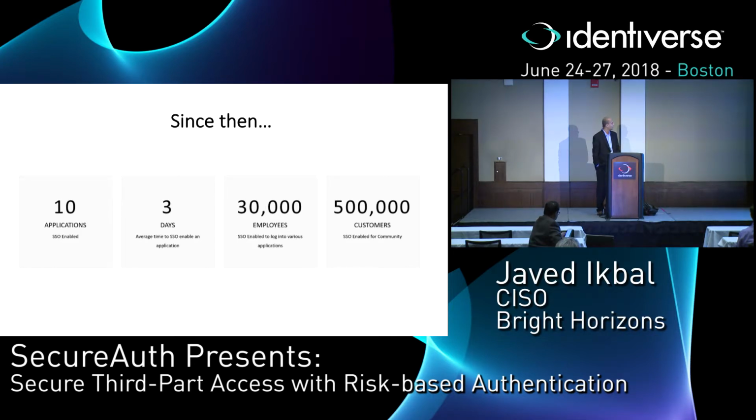So this is the progress that we have been making. We are at 10 applications SSO enabled, and these are outside applications. Our learning management system is in the cloud. Our time management system is in the cloud. Our expense management system is in the cloud. All of those providers support single sign-on. So that's the critical piece. You cannot go to someone and say, hey, SSO enable me. They have to support SAML or OpenID or something like that for these 3 days to be realistic. If they do not support it, it can be months or maybe even never, depending on whether they are willing to take on this work or not. 30,000+ employees can log into various applications. 500,000 clients can log into our community portal.